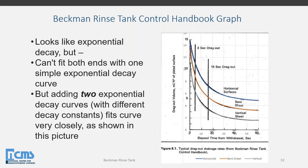And if you adjust the rate constant so it matches the beginning of the curve, then there's no way that's going to match the end of the curve. If you match between 0 and 10 seconds, the curve is way off, and no amount of fiddling will get you to have it match between 40 and 60 seconds. The thing we discovered is that if you just take two exponentials, two starting volumes and two rate constants, and add them together, just by fiddling with the two rate constants, you can get a really close match.